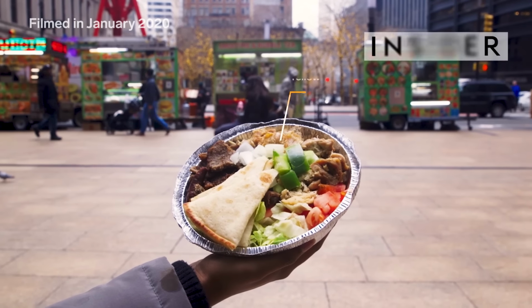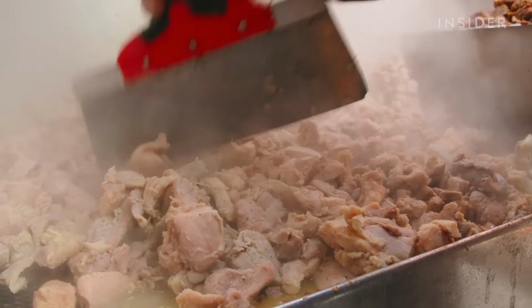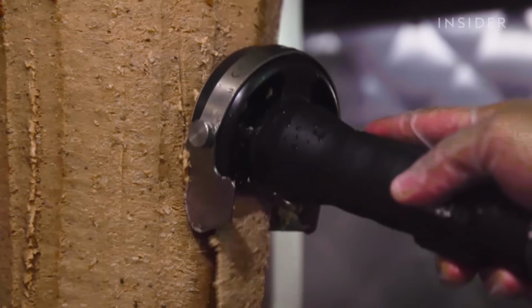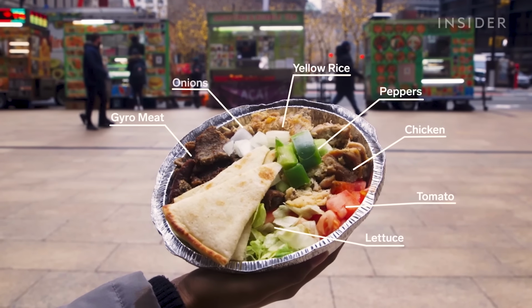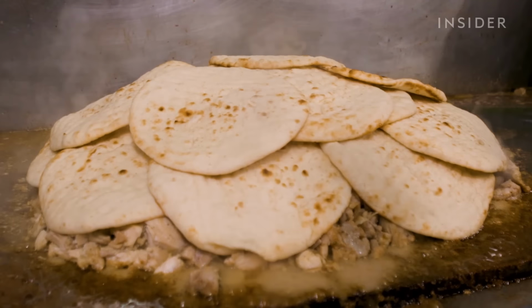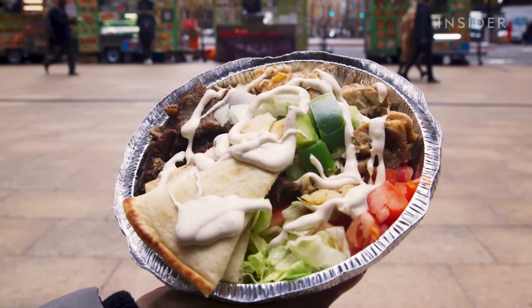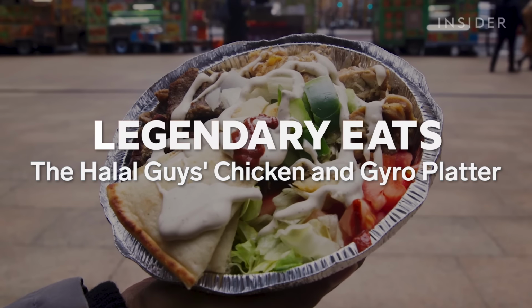A generous helping of golden yellow rice sits underneath 12-hour marinated chicken, seared until tender. Roasted gyro meat sliced straight from the vertical spit. Packed together with crisp lettuce, tomato, onions, and peppers, along with a few delicate slices of pita, served soft and warm from the stove. But it's the extra creamy secret white sauce and notoriously spicy red sauce that made the Halal Guys chicken and gyro platter a New York legend.